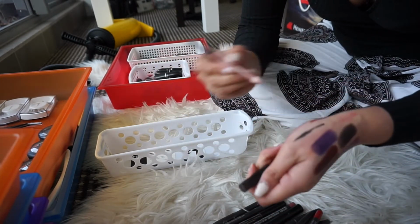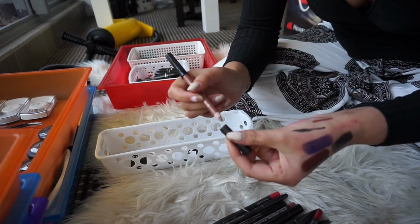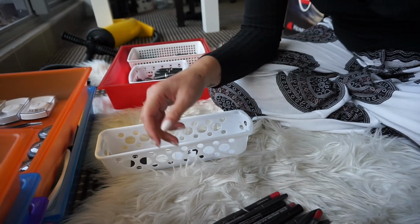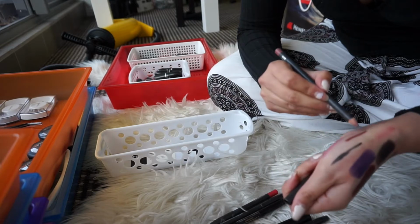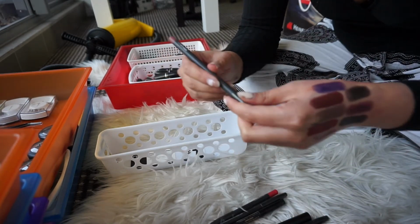The next ones I have are Shiseido ones. Now, that one there, I don't really find I use that very often, so I'm going to get rid of that. And then I've got one in Whirl. I do love Whirl lip liner, so again, I will keep that one.